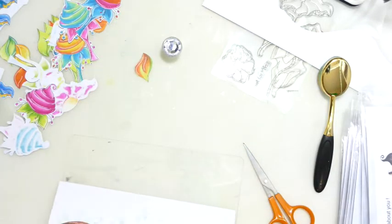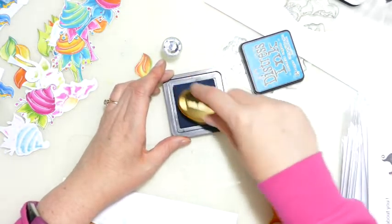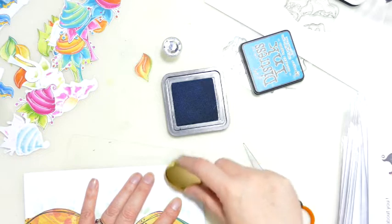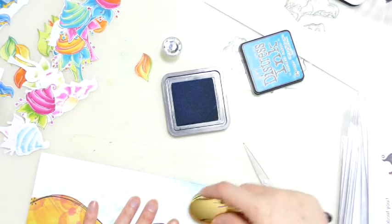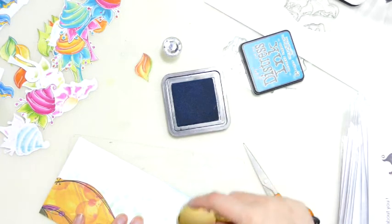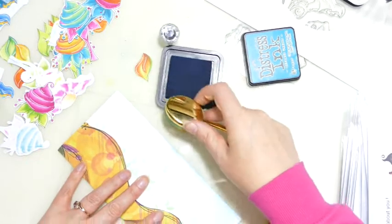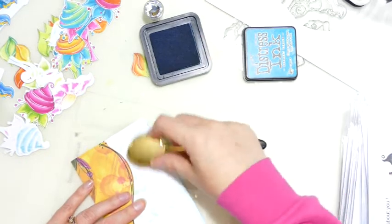Right, so what I am just going to do, my blending mat is filthy, so I'm just going to use this, and I'm going to grab a little bit of blue, and I'm just going to edge this so that it looks like the sky. I'm also going to have to go and grab my, sorry, off screen a little bit, grab my Pro marker, which is through in the other room somewhere.